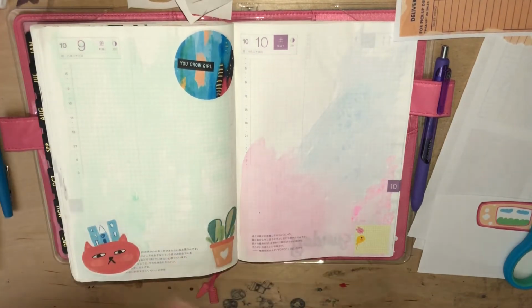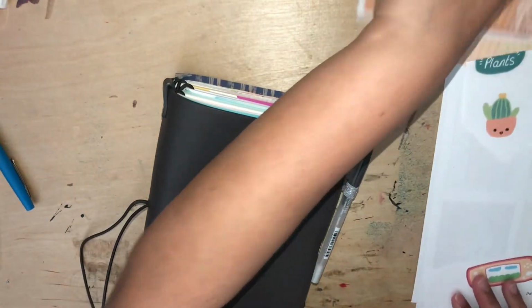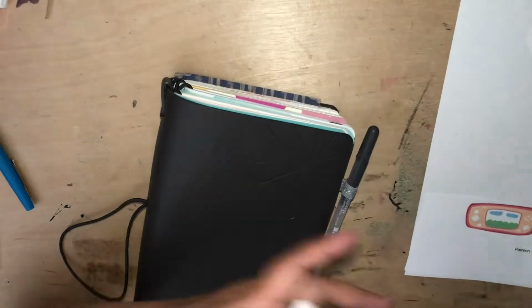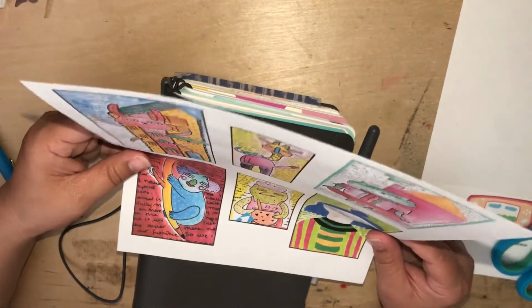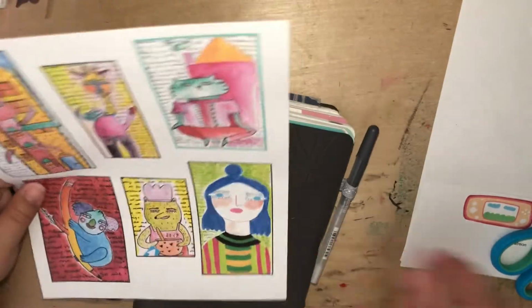So, woo. So it's great. I am the kind of person that likes to prep my pages like this just because whenever I am in a full-blown journaling mood, then I don't want to have to be all over the place. But anyway, I'm always all over the place. I want to put her for some reason.